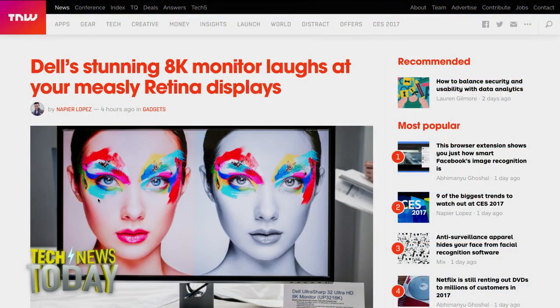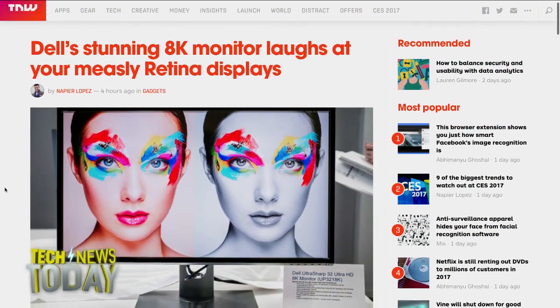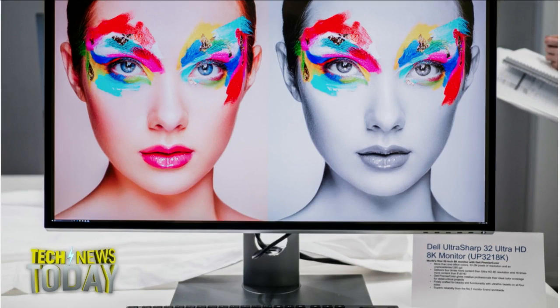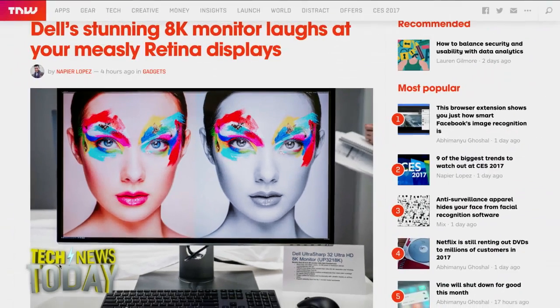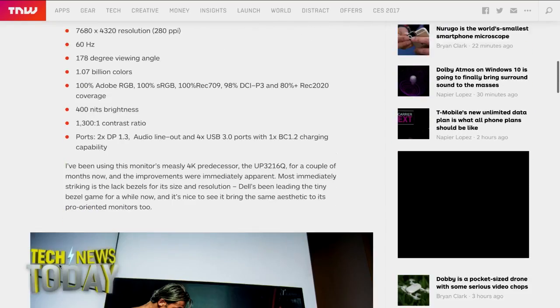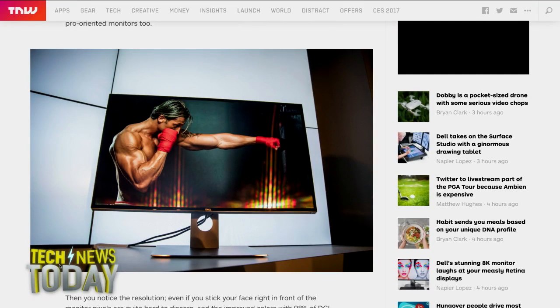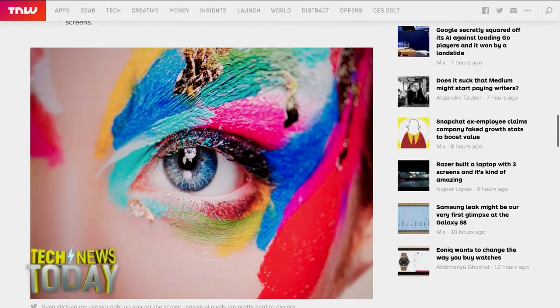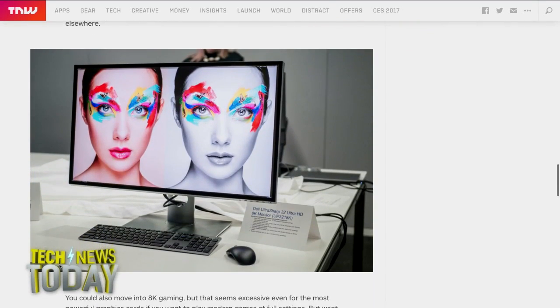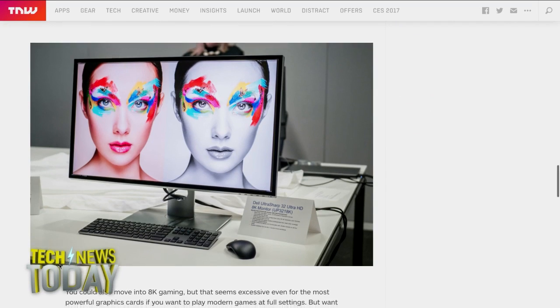The resolution wars continue as Dell showed off its new UltraSharp 32 Ultra HD 8K monitor at CES. True friends call it UP321 for short. It's a 31.5-inch monitor, 7680 by 4320 resolution. That's a cool 280 pixels per inch, so realer than real. The monitor is nearly bezel-less because that's such a hot trend right now too. Expect the UP321 8K to hit store shelves, and likely not your desk at home because it's really expensive, a measly $4,999 later this year.